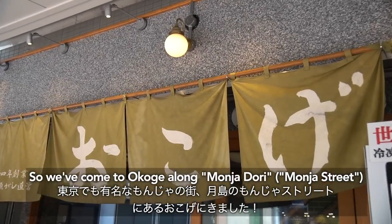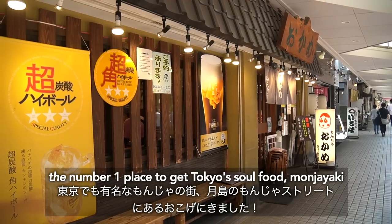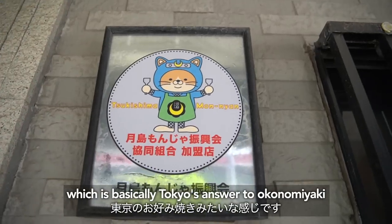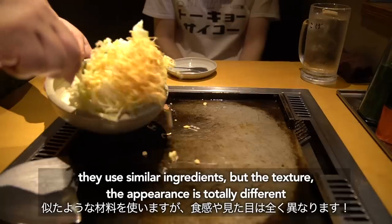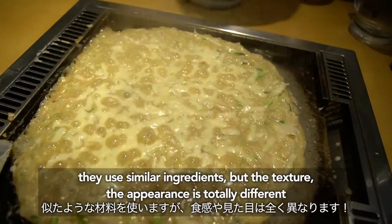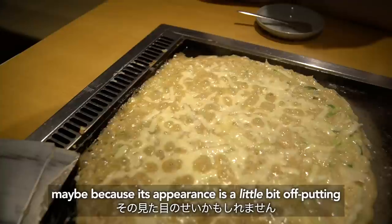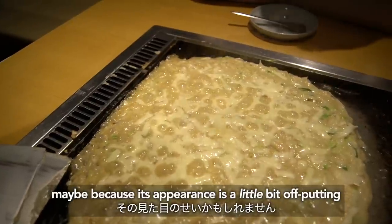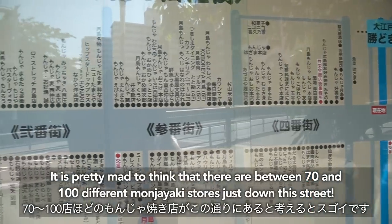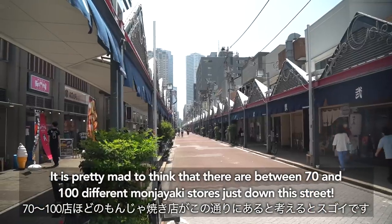So we've come to Okoge along Monja Dori, Monja Street, the number one place to get Tokyo's soul food, Monjayaki, which is basically Tokyo's answer to okonomiyaki. They use similar ingredients, but the texture, the appearance is totally different. To be honest, I feel like Monjayaki is not so well known globally, maybe because its appearance is a little bit off-putting, but don't let it put you off. It is delicious.